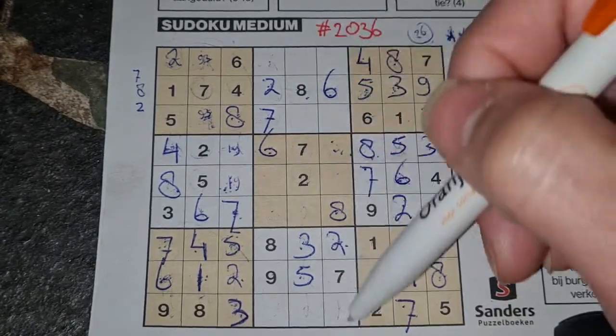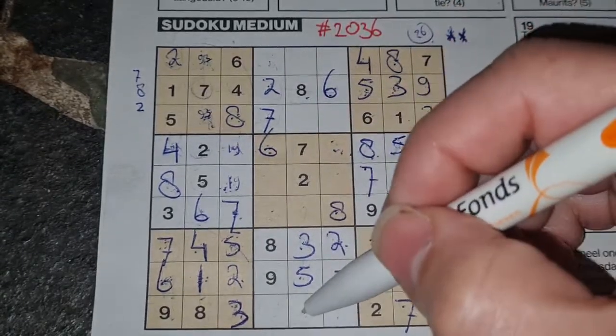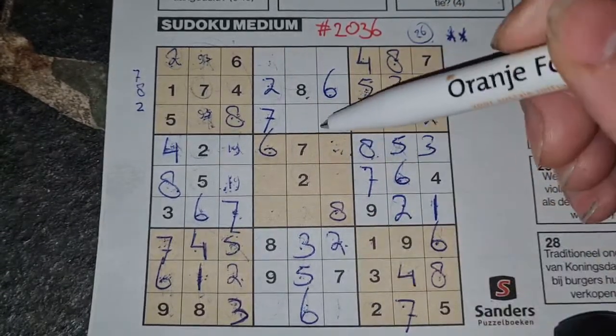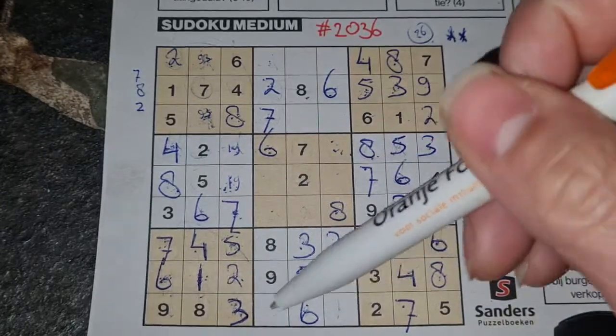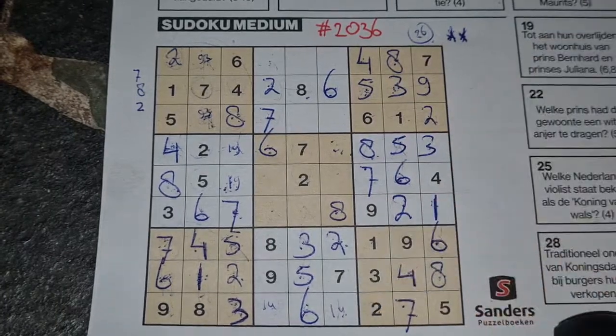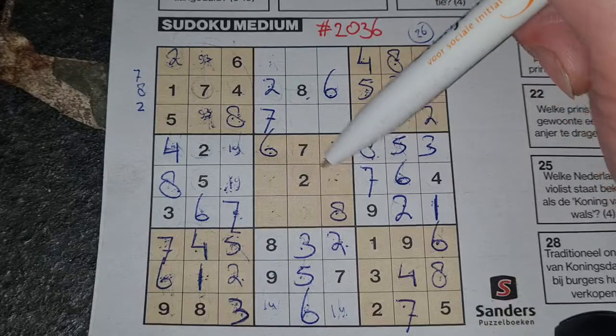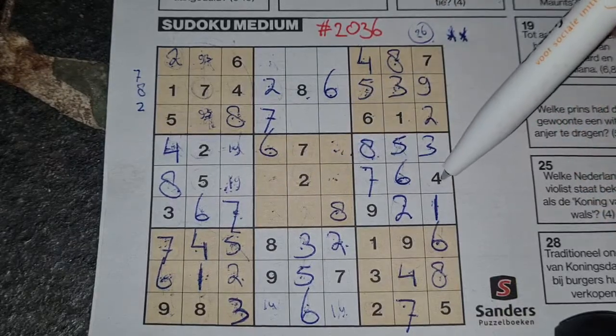So we have a 6 in this column, 6 in that column. So the column between, the middle column, the only place for a 6 should be there. The 1 and the 4 are missing. Let me mark those two numbers. 1 and the 4. Here also a 4. We have a 4 there.